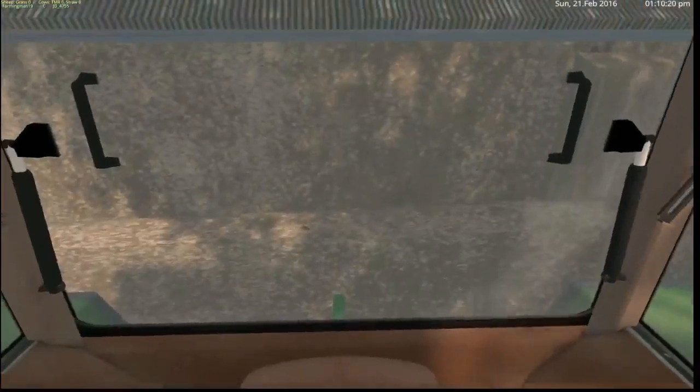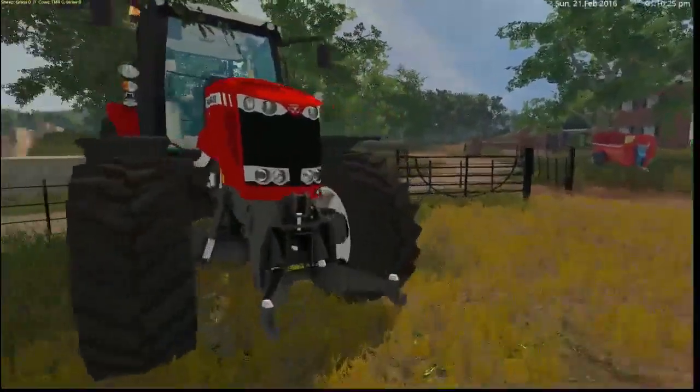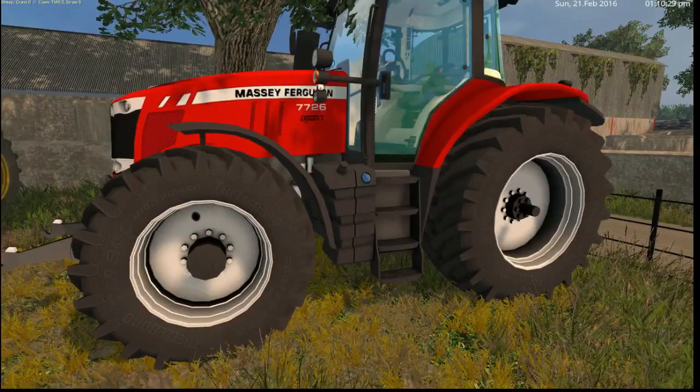It's all okay. I can't remember if this one has ICs. No, it does not. Now, this one, as it's his pride and joy, is the most. This is 25,000 for this tractor. Okay.